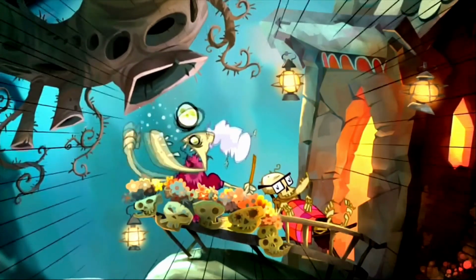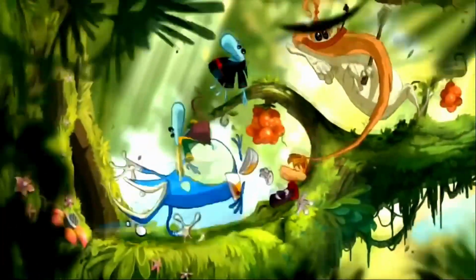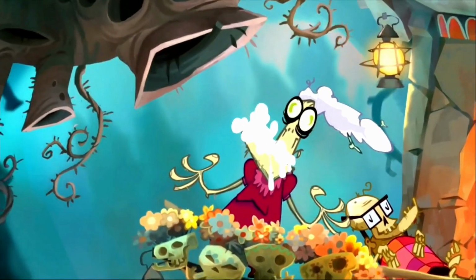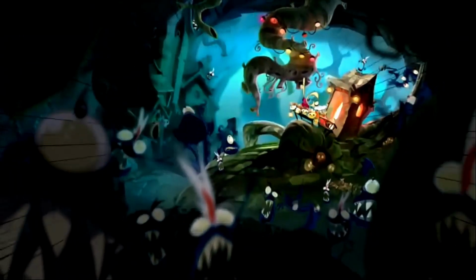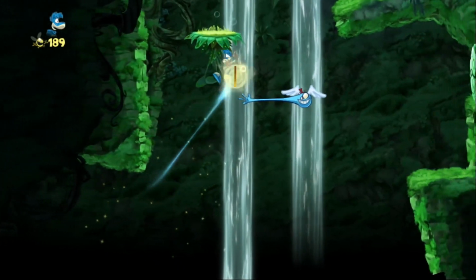But the game starts with the granny of the underworld reaching the end of her tether as Rayman and chums drive her to the point of madness with all the ruckus and noise. Clearly having enough of it all, she decides to release an army of underworld underlings to wreak havoc on Rayman's world, and it's all down to our little hero to put things right. It's straight up solid platforming joy, this one.